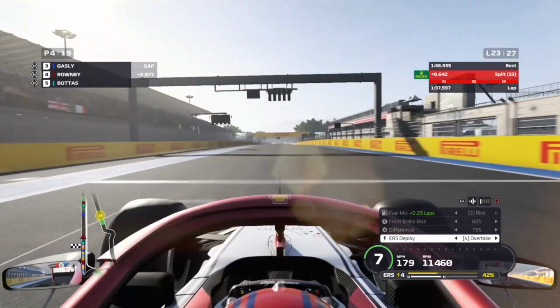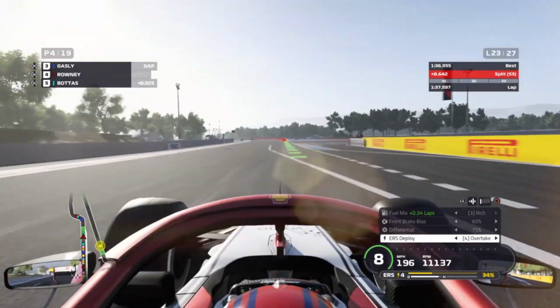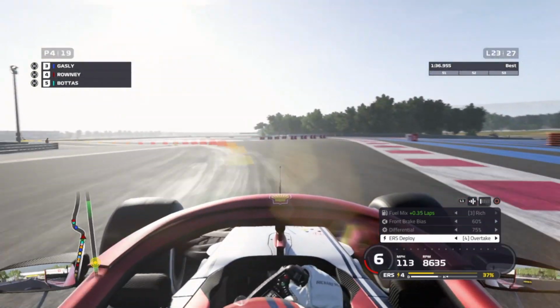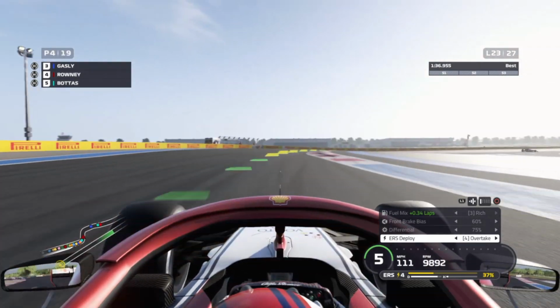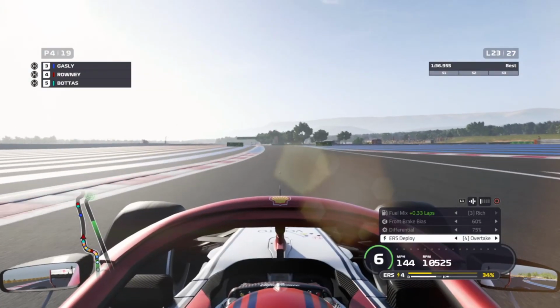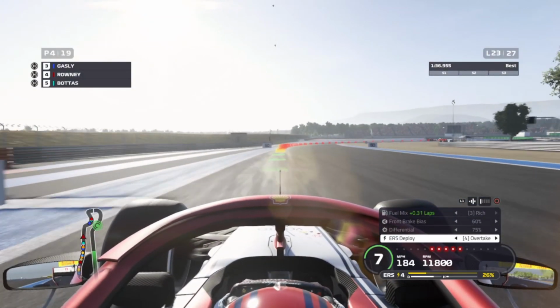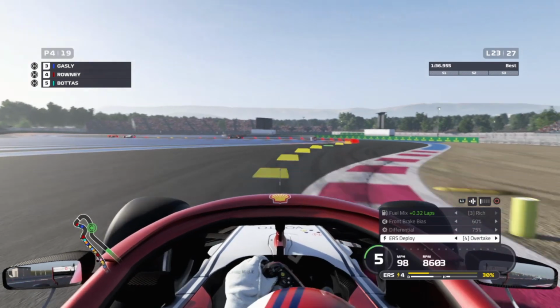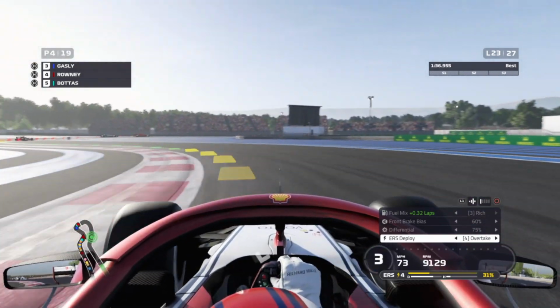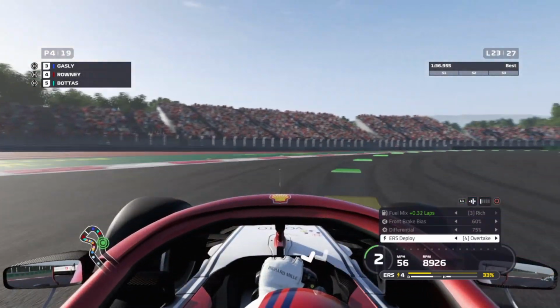And we are up to fifth, and up to fourth, sorry, and we're leaving Bottas behind. So the gearbox issue seems to have sorted itself out by the looks of things. So before that Mercedes fixes itself, let's try and get a bit of a gap between us and Bottas, because he'll soon catch us back up. We've got plenty of battery still and fuel to burn off.